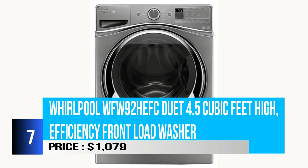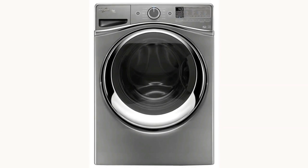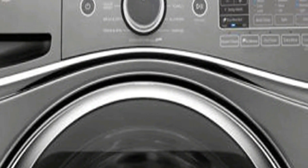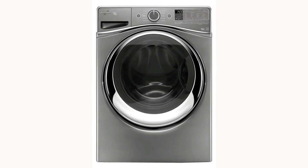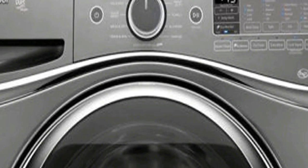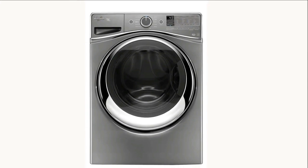7. Whirlpool WFW92 Heft Duet 4.5 cubic feet high efficiency front load washer, $1,079. This stylish chrome shadow washing machine boasts enough room for 3 baskets worth of laundry, plus it has a load and go bulk detergent dispenser. It also features a fan fresh option that will keep clothing left in the washer fresh for up to 12 hours, in case you forget to transfer it over. Not sure what to do with your laundry? No problem. Adaptive wash technology senses the load and automatically adapts the cycle to maximize results. Trying to size up the load is a thing of the past. Plus, this washer is American designed and made in the USA.